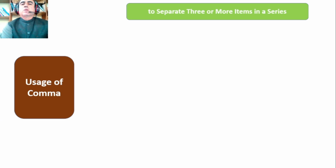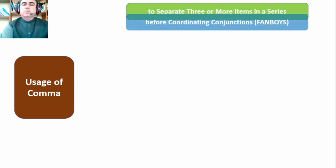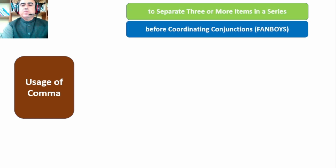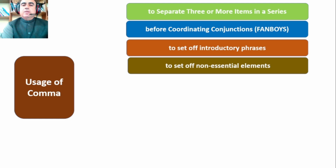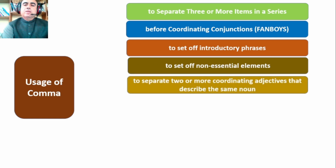First one is comma to separate three or more items in a series. Second one is before coordinating conjunction, which are called fanboys. And third one is to set off introductory phrases. And the fourth case is to set off non-essential elements. And fifth case is to separate two or more coordinating adjectives that describe the same noun. Coordinating adjectives are adjectives which are of equal strength. That's why they are called coordinating adjectives.